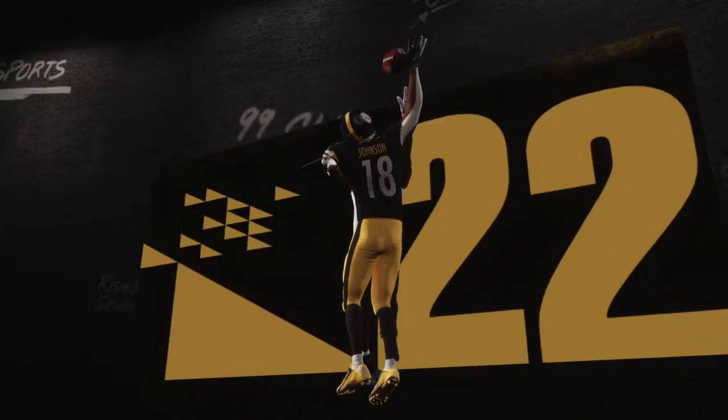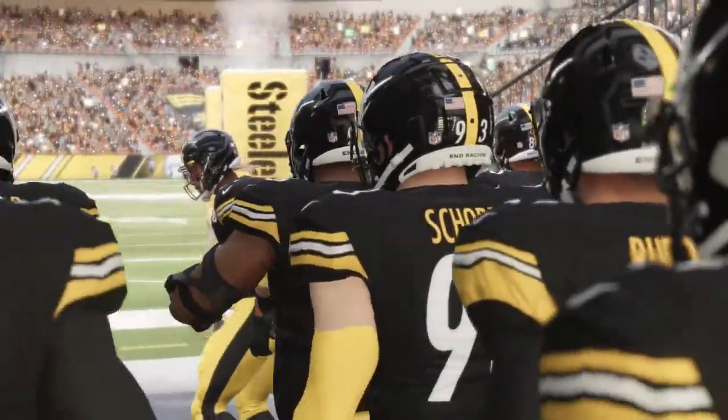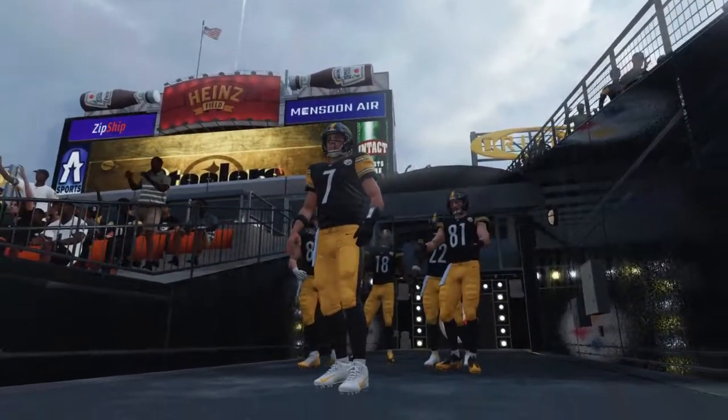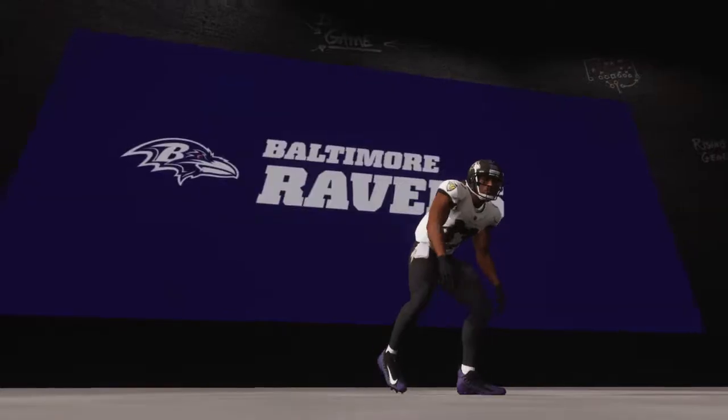from Heinz Field in Pittsburgh. This is Madden Football on EA Sports.